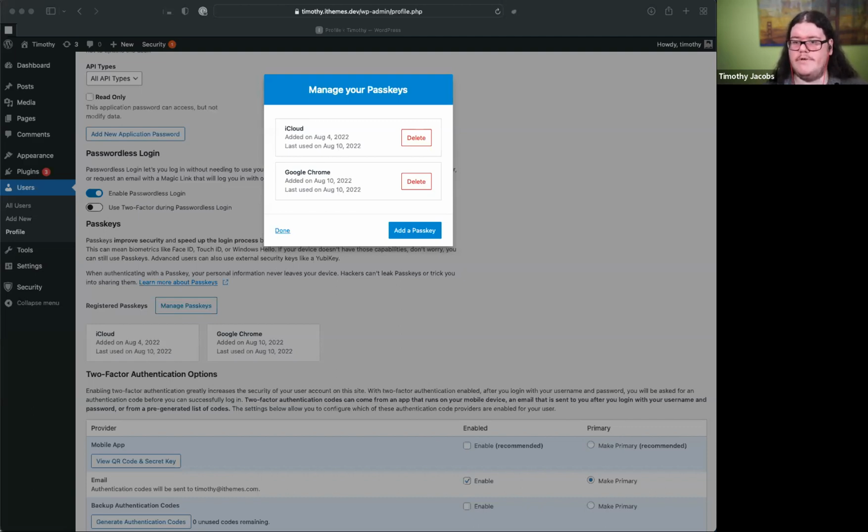But what you'll want to do is when you log in, you can log in with your password, and then you'll register that device. So you're still going to have a password that's associated with your account. It's just not going to be a password that you need to log into all the time. So when you move to a new device, if you're not using something that syncs passkeys, you'll have to set up a passkey again. But that's why the passkey syncing is the really cool feature that Apple is adding here.